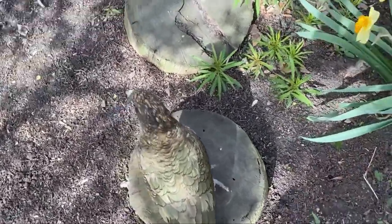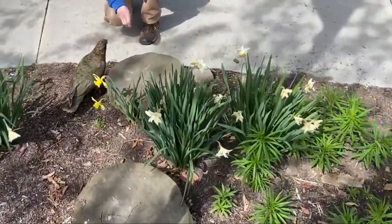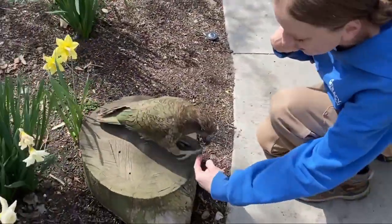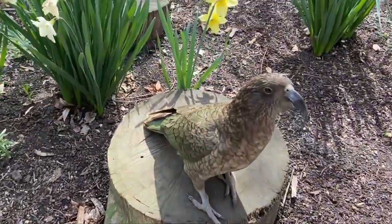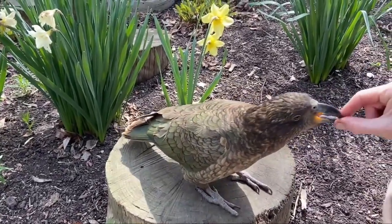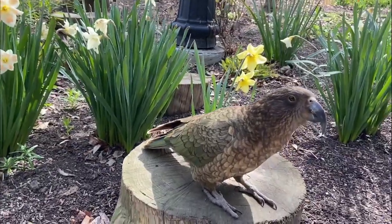Except people, of course. So kea are an endangered species, and they were persecuted like crazy in New Zealand for about 100 years. Now there's about 3,000 to 7,000 of them left. But wonderful little birds, and I do think the people in New Zealand now really love these little guys, and they are very well protected.